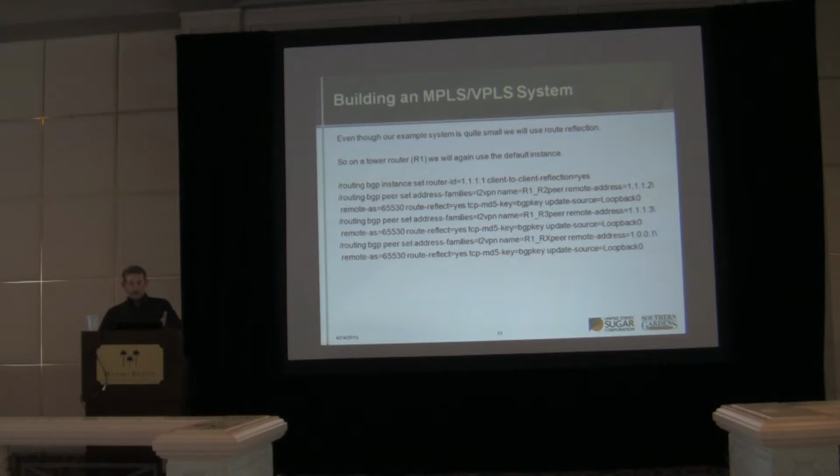And on there, I said routing BGP instance, set router ID to the loopback address of the router, client-to-client reflection yes. Routing BGP peer, set address families layer 2 VPN, name R1 R2 peer, remote address, and the remote address is the loopback address of that one. You go to the next router, and the next router, now I have all my routers.